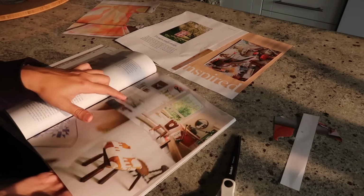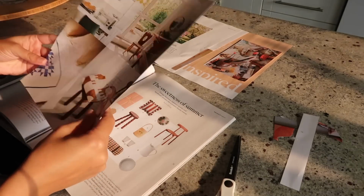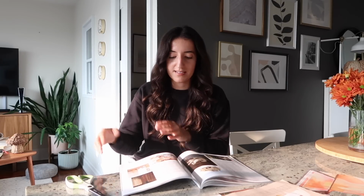These two photos weren't on the same page. I'll have to figure out what I want to do there. Oh my gosh, this is gorgeous. My task this week for my Artist's Way textbook that I'm following, the program I guess is a better word for it, is to make a mood board that is filled with images that inspire me and that spark joy. So I really interpret that as like I'm making some sort of vision board.